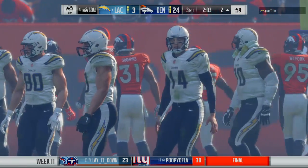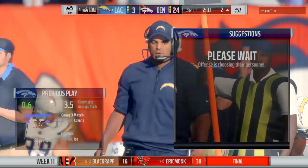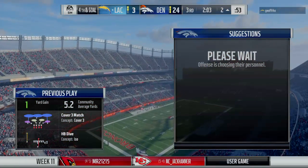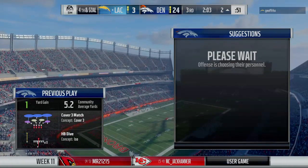And now before this 4th and 2 play comes to fruition, they're going to think about it and call a timeout. It's just their first, so 2 remaining as they burn 1 here in this 3rd quarter.